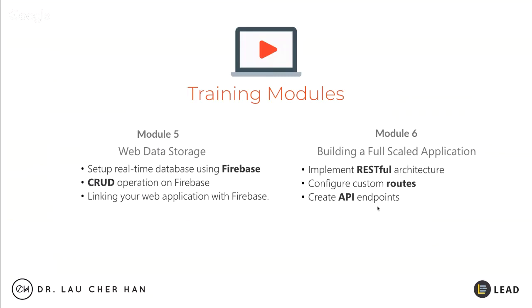Now, what does routing mean? If you look at, let's say, Facebook, you go to facebook.com, and you see www.facebook.com/your name or /your page name. Those are not static routes. Those are dynamic routes, created using RESTful architectures and custom routes that we wrote for you. And you learn how to create API endpoints. API endpoints are important in web development because they allow your website to be used by other websites, or you can use them in mobile applications as well. So that is what API endpoints are for.